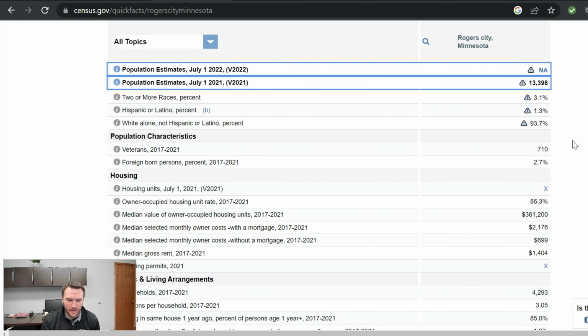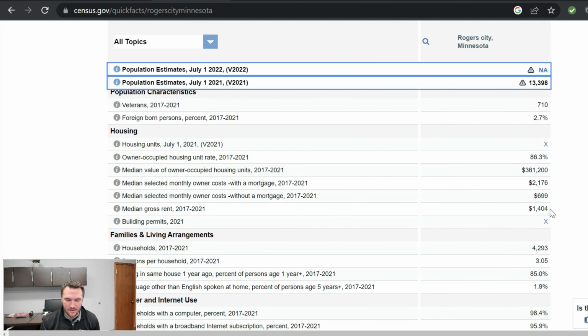Mostly people that are owning their homes, mostly owner-occupant. You've got 86.3%. You don't have a lot of apartment complexes or anything like that. If you are renting, you're probably renting a single-family house, maybe a duplex or a townhome or something like that, but no really big developments in the Rogers area as well.